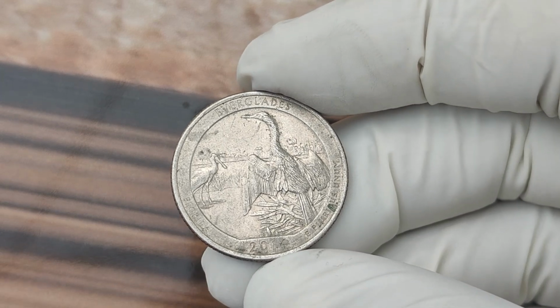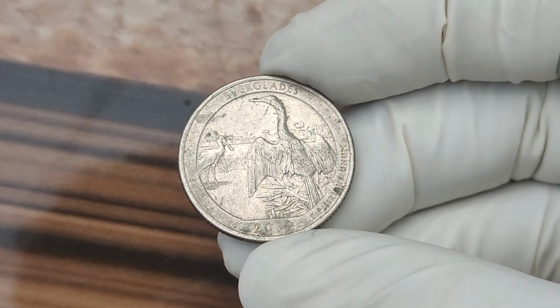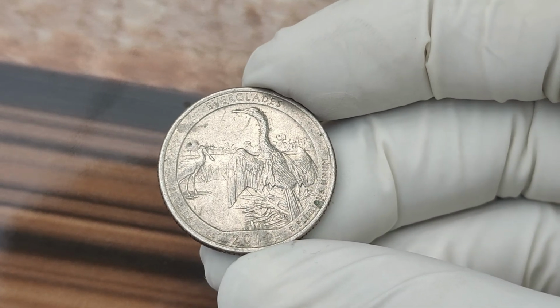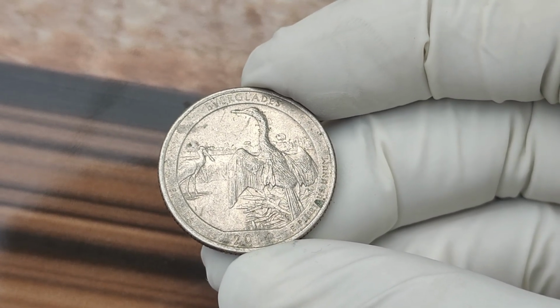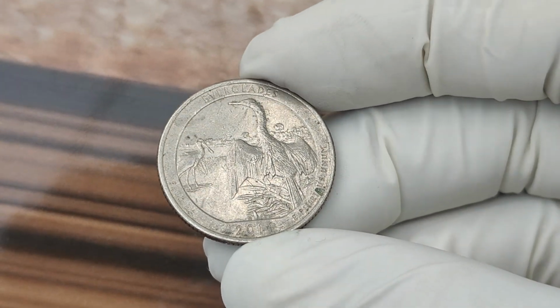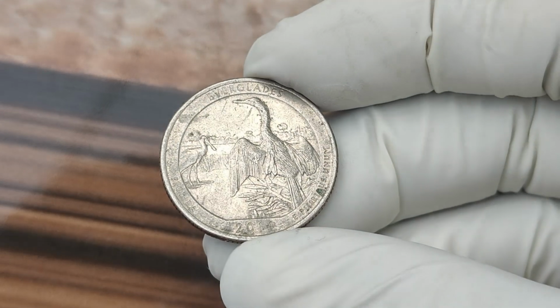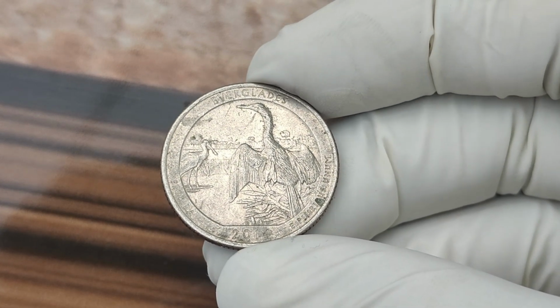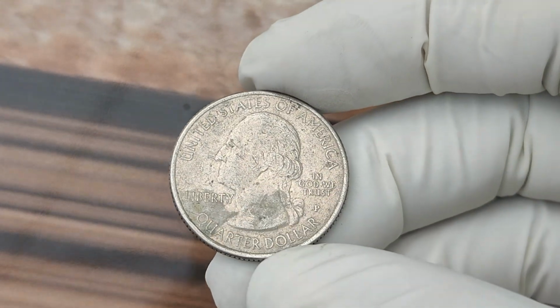So what's the million-dollar connection? It's all about rarity and timing. If a 2014 P quarter features a previously undiscovered error or is the finest known specimen, collectors and investors are willing to shell out huge sums of money. The combination of historical significance, unique errors, and collector demand makes these coins a true hidden treasure.